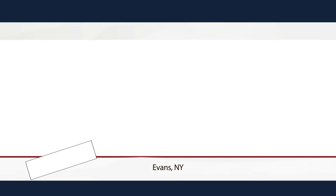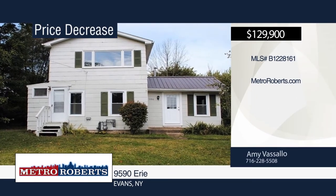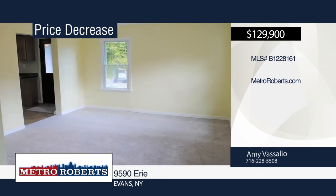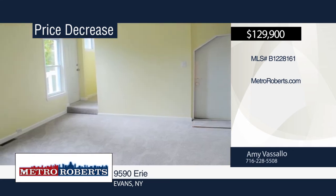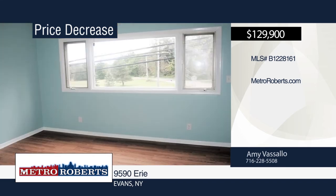The main home has been updated and is truly in move-in condition. The first floor offers a large eat-in kitchen with oak cabinets and storage closet that could be used as a pantry. The second floor offers two bedrooms, a sitting area, play area, and a full bath. The cottage has a large eat-in kitchen, cozy living room, two bedrooms, and a full bath. It's currently rented for $600 per month.